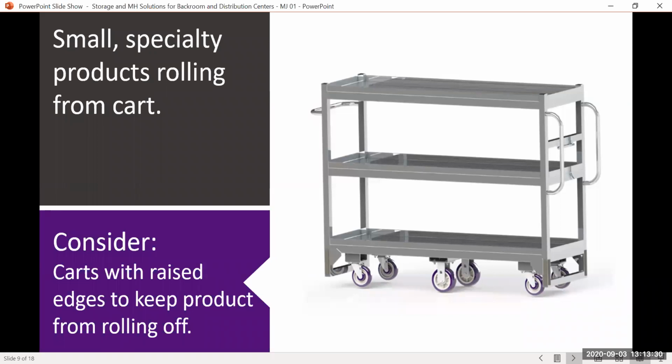The other thing, like I mentioned before, is there's 6 sets of casters on the bottom of the cart. So this cart can carry a heavier load versus a cart with just 4 casters situated on the cart.